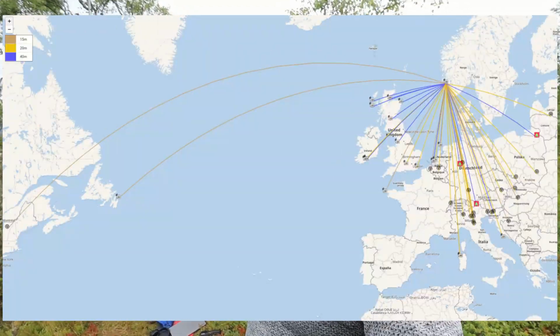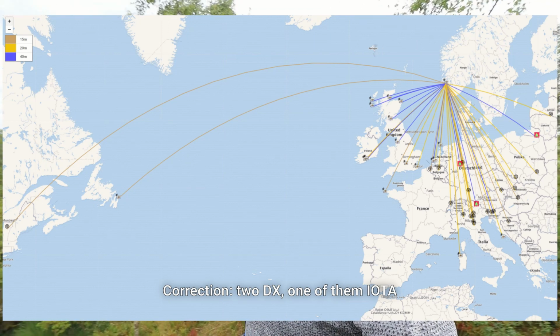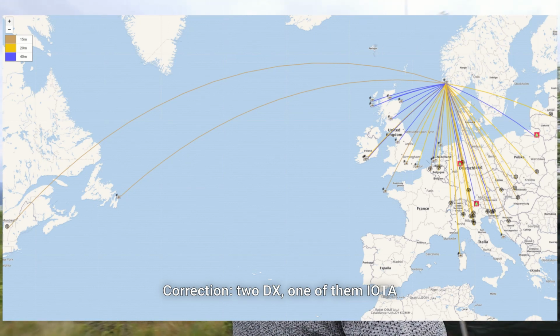Now it's time to pack down here. I've been operating for about 3.5 hours, 43 in the log, quite a lot of them other island stations. I also got one DX contact, a Canadian IOTA station, so that was fun. Otherwise it's been hard. The conditions have been really crappy, to say the least, and running QRP in a big gun contest like this is not fun when you want to get through the pileups, but it's really fun when you do get through the pileups. So yeah, fun to be there.